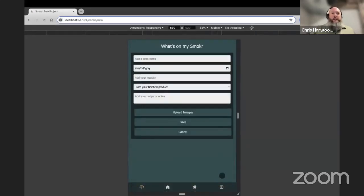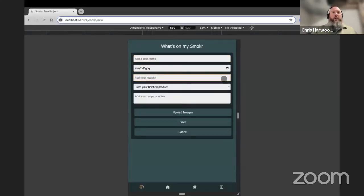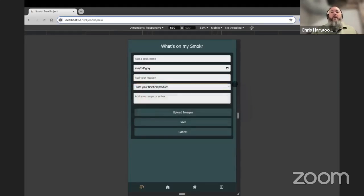And in this section, I have the option to add a name. I can add the date. I can add my location, and I can even give myself a rating. And then I can add a recipe or any notes that I want to remember for next time. And also, since this is social heavy, I can also upload images to show off my skills. And once I've filled everything out, I can save my entry. But to save time, I've already done this step.